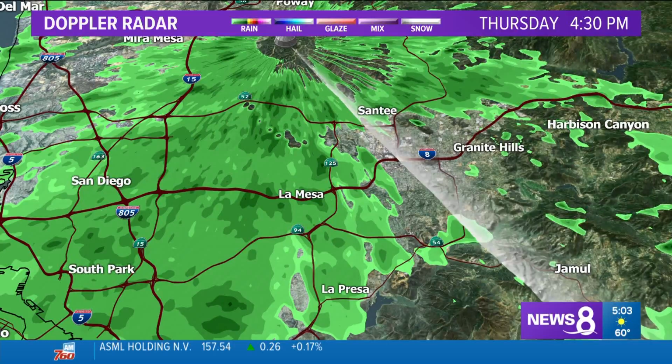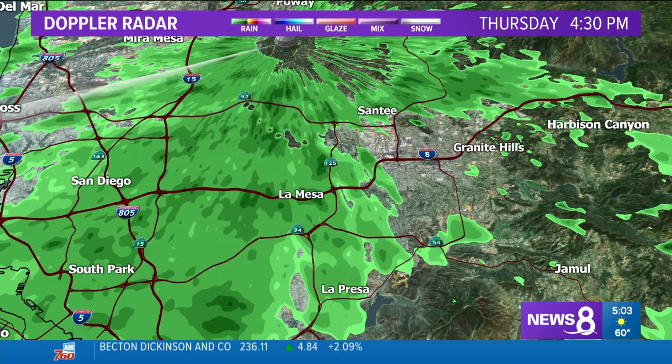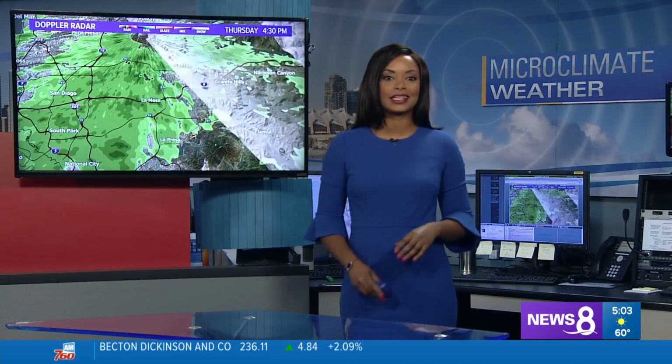Now, later on today, we are looking at more rain in the works. We're just going to see rounds of rain at least going through midnight tonight. So keeping those chances in our forecast, and of course we'll have all those details coming up. All right, we'll see you in a little bit.